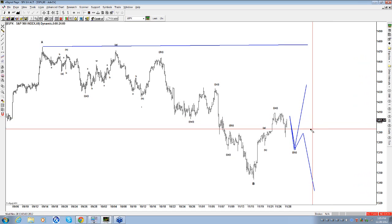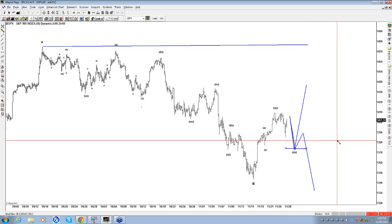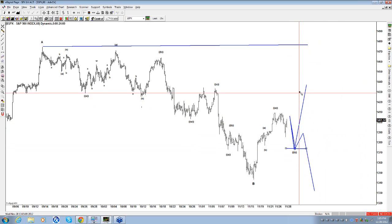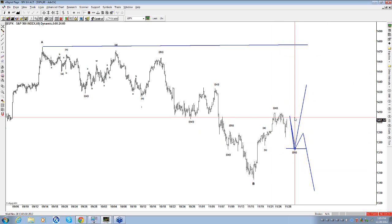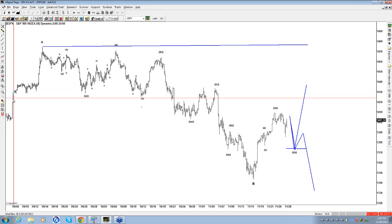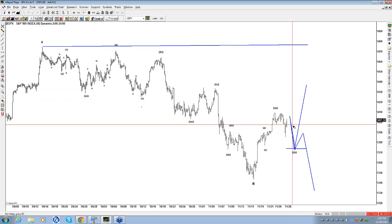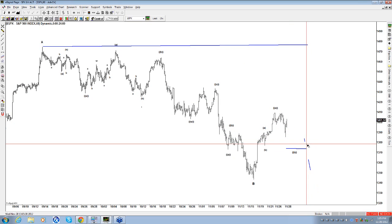Now, the S&P, again, ideally is going to go to this area. If it keeps starting to go higher, it can get bullish in a second. The 1 hour is still higher, the 4 hours still lower. The option from higher is very simple, a short B wave. The decline is in 3 waves.